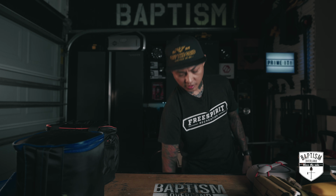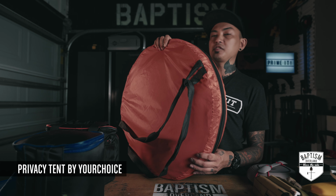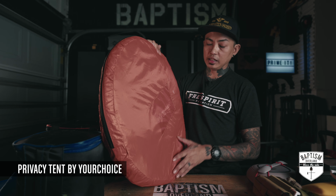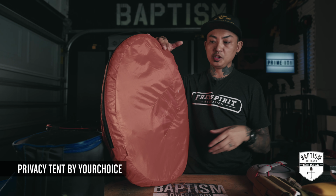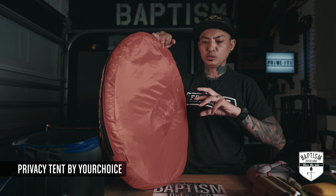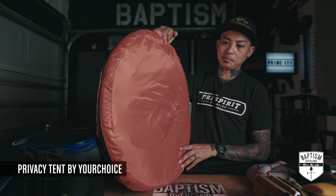Starting with our bathroom. Yeah, this is our bathroom. It's basically just a pop-up changing room. They're not super expensive. They range anywhere between $20 to like $50. And it deploys really easily. You just open it up and it kind of unfolds on you, and then you just move a couple of things, then stake it down. And then putting it away, it was tricky at first until you learned the secret. Then once you got that secret down, it's easy to put back in this thing.